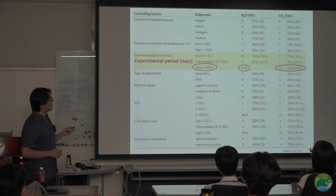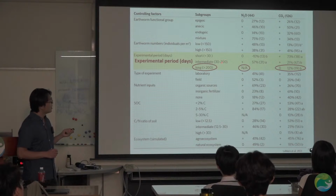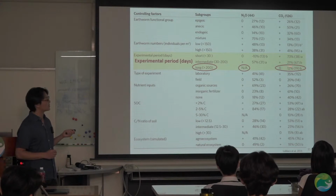There are experimental periods. There are short experiments, intermediate and long-term experiments that lasted for more than 200 days. And what you're seeing here is for short-term experiments, you do have a significant effect on CO2 emission as well as N2O efflux. But for long-term experiments, there were no data on N2O, and there were only 19 studies that led to a 12% increase that was not significant.